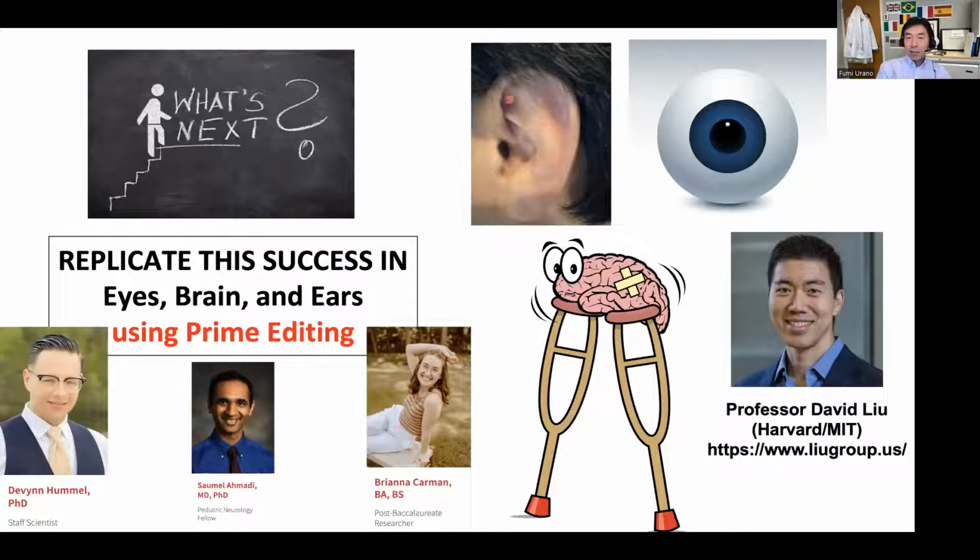I couldn't find a good picture of an ear, so this is my ear. My wife took a picture and I put it there.